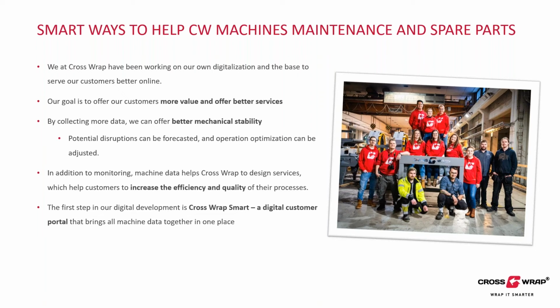And where it all started, we started to think about how we could serve our customers better. Given that we have customers all over the world, how to be available for our customers, regardless of the time zone. That's the first part. How could we make our customers' life easier with online services? So that's where it all started from.